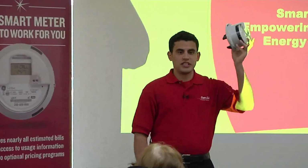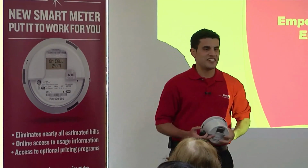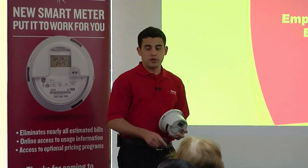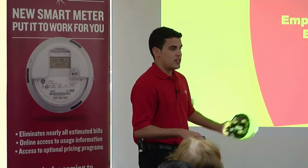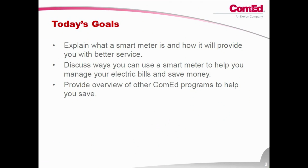Has anyone received a smart meter yet? Okay, good. That's why we're here. This area has already been deployed. And if you want to follow along, I'm going to talk about programs listed on the sheets we handed out, or you can follow along on the screen. So we're going to explain what a smart meter is, how it works, how it can benefit you, and why they exist. So let's start.